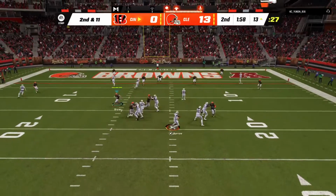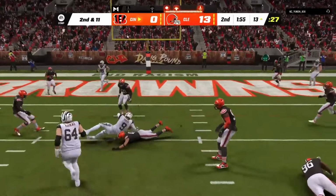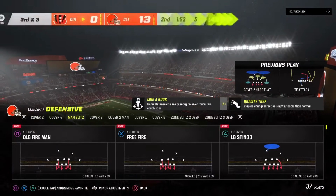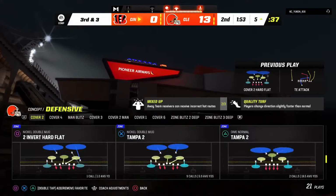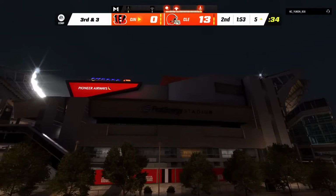On 2nd and 11 now. Burrow. And he slides and covers up at the end as he's going to be able to pick up decent yardage. Now the Browns will use the first of their 3 timeouts. It's just their first, so they'll have 2 remaining here before we get to halftime.